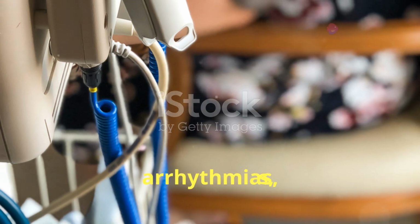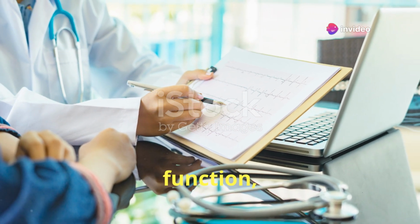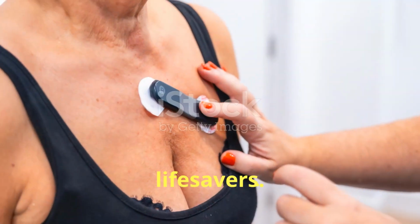Why are ECGs so important? They help diagnose arrhythmias, detect heart attacks, monitor heart conditions, evaluate heart function, and assess pacemakers. Simply put, ECGs are lifesavers.